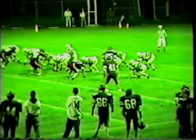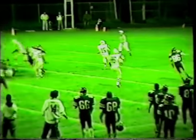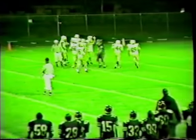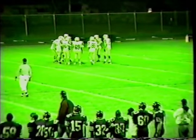Okay, Esko will take over. Receiver spread to the right, spread backfield. Chisholm in the center, again in a 5-4. And off to number 25. He's got some room out there. He's got 10 yards. Tackle by number 30, Zach Raskovich, 10th grade.